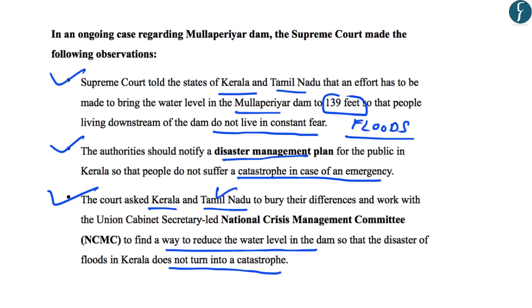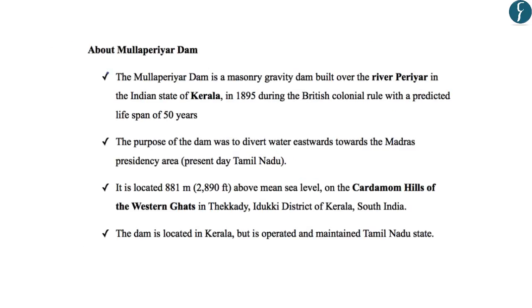So now let us try to understand what is the issue with the Mullaperiyar Dam and why the Supreme Court has made such observations. Let us understand some of the key facts related to the Mullaperiyar Dam and the problem associated with this dam. The Mullaperiyar Dam is built over the river Periyar in the state of Kerala, and it was built in the year 1895 during the British colonial rule, and it was predicted that it has a lifespan of 50 years. So it was supposed to be functional only till 1945.